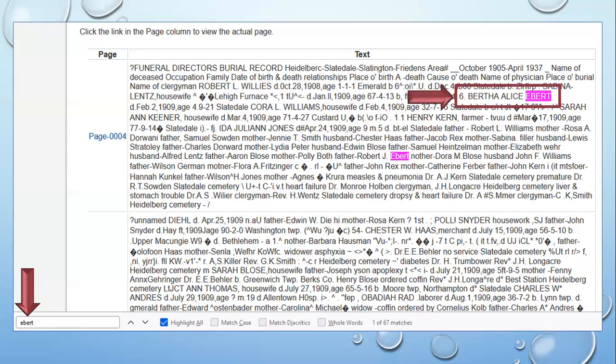Here we have Bertha Alice Ebert, and we're told she died February 2nd, 1909. Next up, we have Father Robert J. Ebert. So you might be asking, why wouldn't I just put the name I'm searching for in? Well, first off, you'd have to know exactly how the name is entered in here. So if you put Bertha Ebert, you would not find Bertha Alice Ebert. You would have to put Bertha Alice Ebert in.